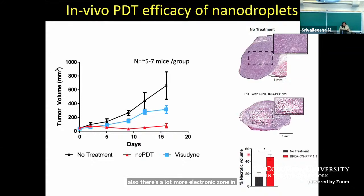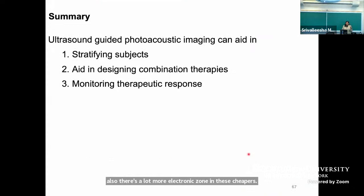So in summary, I've shown you the basics of ultrasound for acoustic imaging, the PDT, how it's being used in clinic. But again, the roadblocks are hypoxia.